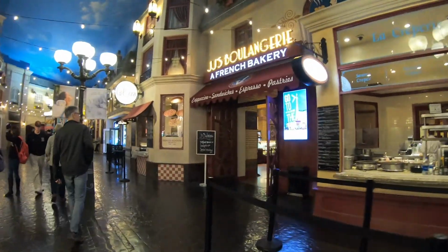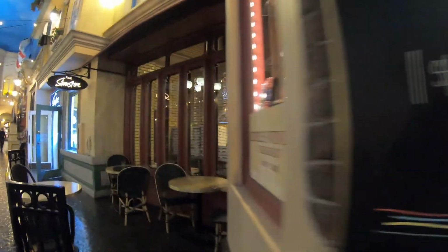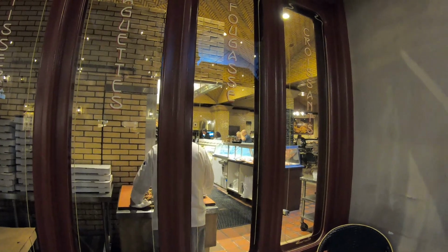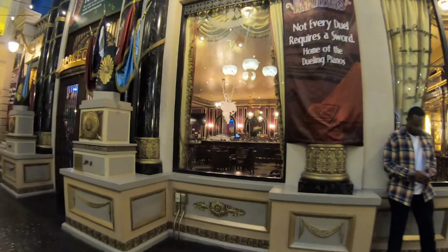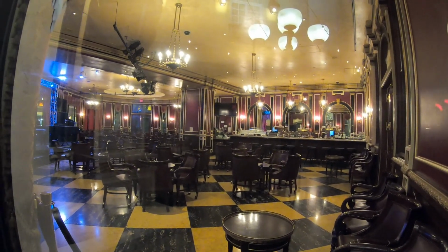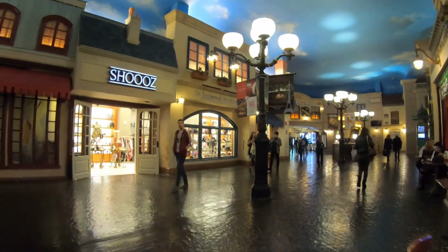Lots and lots of cool places to check out here. It wouldn't be a complete visit to Paris without a stop at a piano bar. This is Napoleon's, the premier bar here at Paris. I'm guessing they sell shoes.